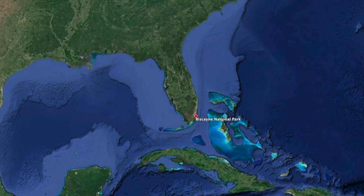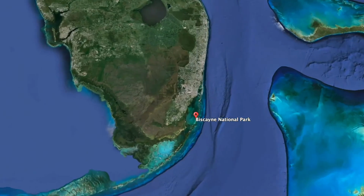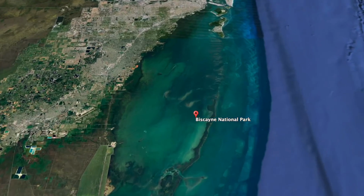So Biscayne National Park is actually the largest maritime park in the national park system. A whopping 95% of this park is actually water. So really the best way to see this park is to actually get out on the water.